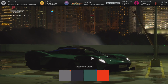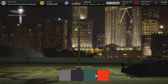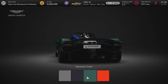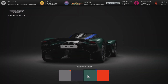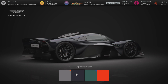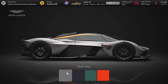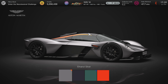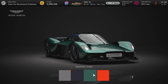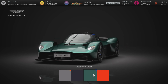So here it is in the brand central, looking very nice. So we have four options. We got slipstream green. Hold on, it changes. Okay, studio gallery. So we got slipstream green, maximum orange, looks sick. We also got liquid petroleum and ethanol silver. Ethanol silver looks sick. I really like the little bit of orange at the top there. But it is an Aston Martin, so we gotta go for the good old green.